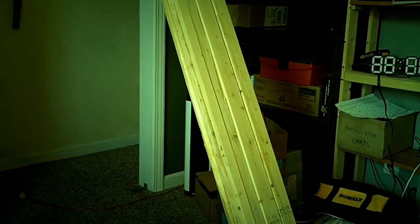I figure I saved $1 a piece on the boards, and that's what I did. Plus I've got a couple, I don't know how you can see them, behind this door here. There's 2 more furring strips that I didn't realize I even had, but I bought them sometime for something, and those are there. So I've got plenty of wood to build at least 2 shelf units for that, and those will go in the middle section.